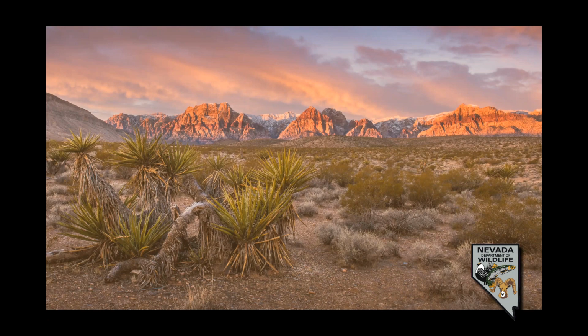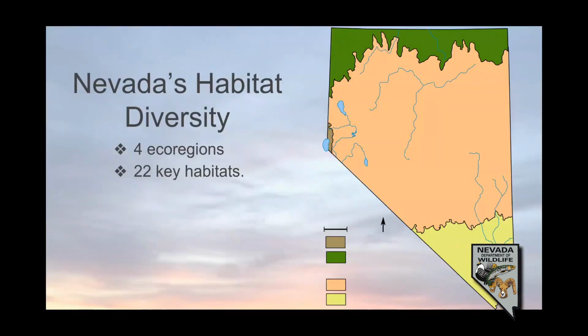Nevada is a very diverse state, not only in terms of the organisms that live here, but also in terms of the habitats that we have. And so Nevada is going to be the 7th largest state in the United States. So it's really, really big, and it's been subdivided into 4 ecoregions, which are areas that have distinct natural communities within them and also distinct geography.